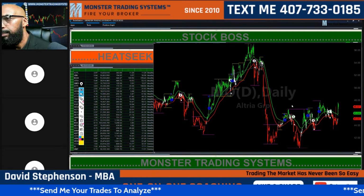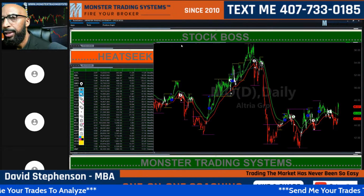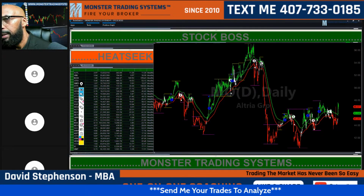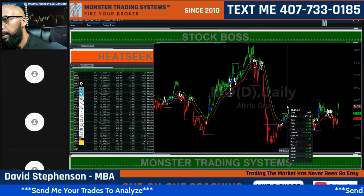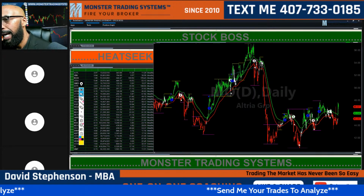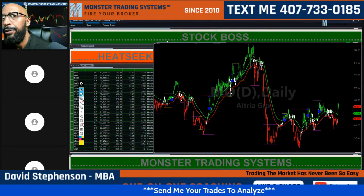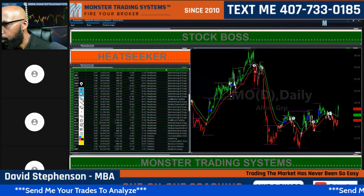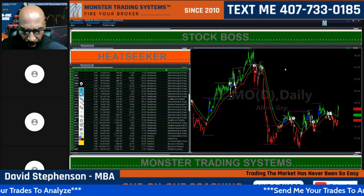If it breaks out a bit and we get a buy signal, this might be an opportunity. But look at it, it collapsed here, and then we're trading near this area. We're not getting it down in this area here. And Ford, let's see.